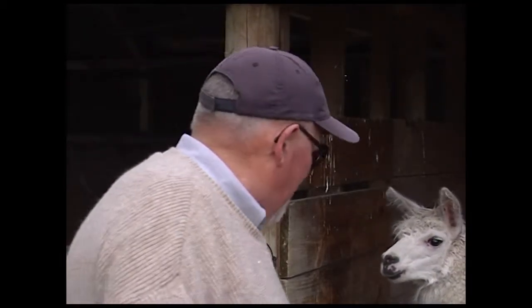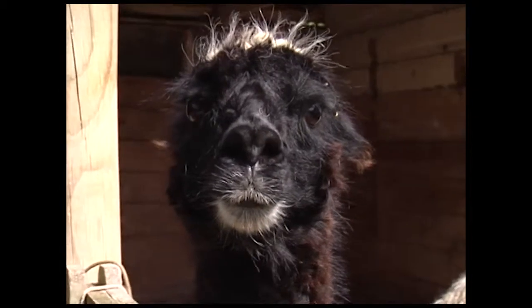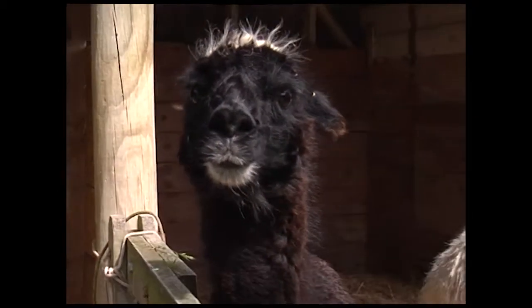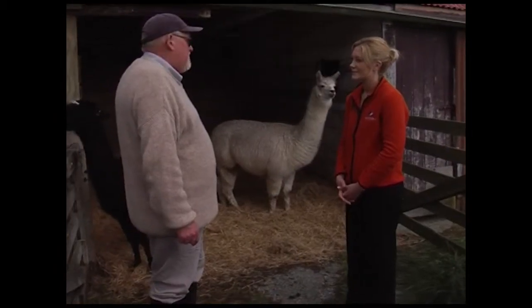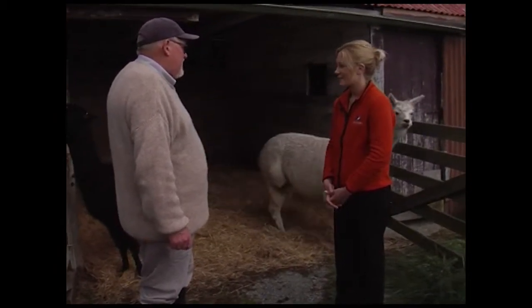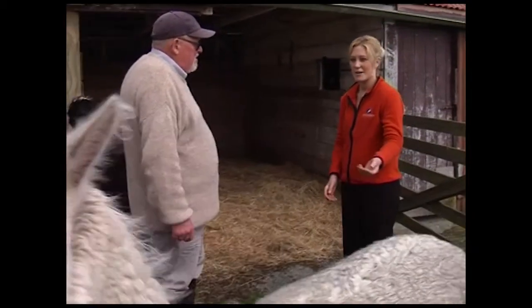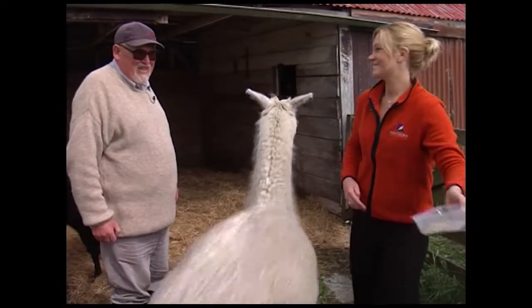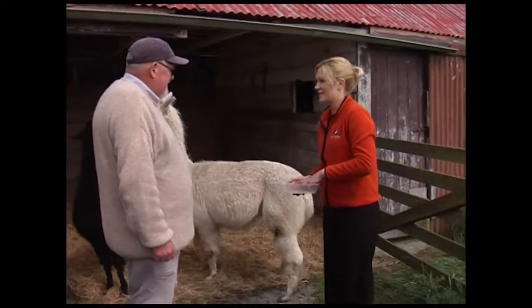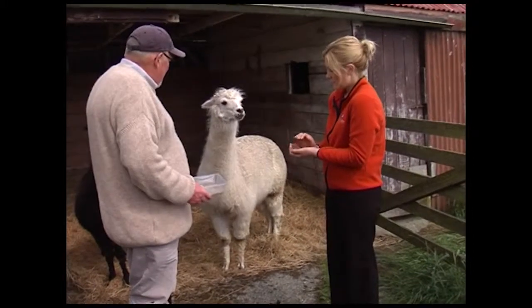This one here? Is this an older alpaca? Yeah, she's 5 years old now, I believe. So how long do they usually live for? There are animals still in New Zealand still breeding at the age of 15. So I guess there's an expectation of 20. So they can still breed at that age. Yeah, a wee bit more.